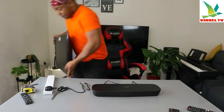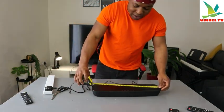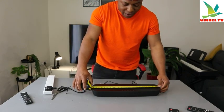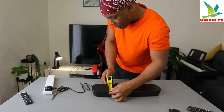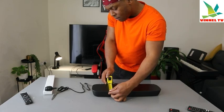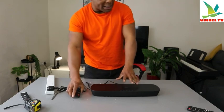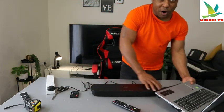Okay, now just a bit of measurement. This is a 45 centimeter wide soundbar, and from this end the diameter is 14 centimeter, or 13.5 centimeter. This soundbar has 80 watts audio output, so it's ideal for your bedroom.